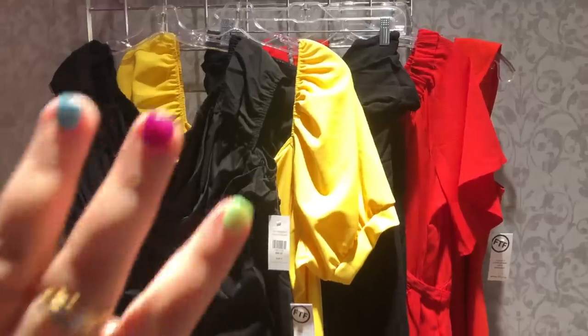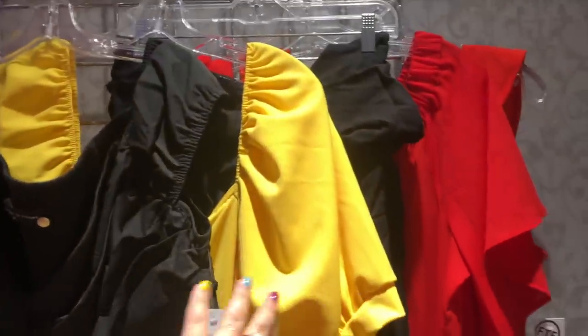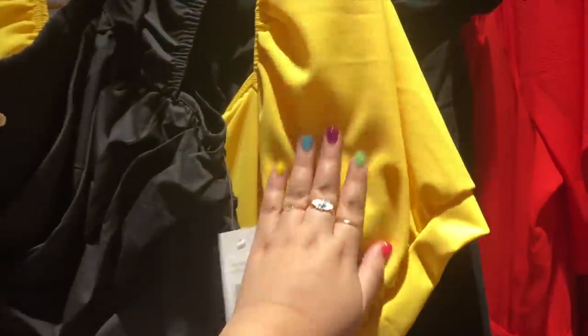I like that. Alright, I found a few dresses and one top that I really want to try on. I'm really hoping that all of this fits nicely. Let's start with the yellow one because this is the one that I want the most.